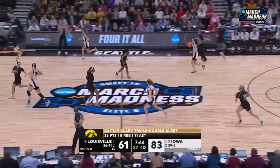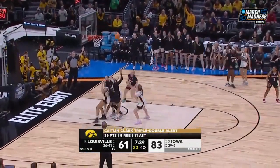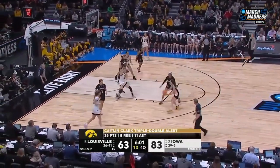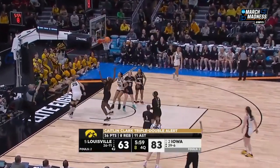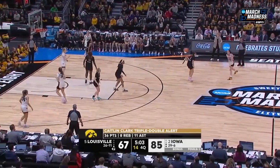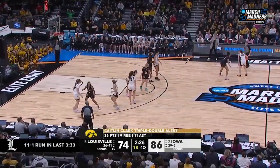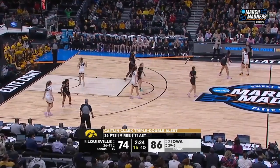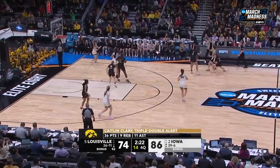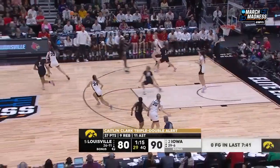Just 4 for 20 now in her career from downtown. Marshall left alone. Clark lost the handle, bounces in, Sonano, great position from the floor. Caitlin Clark, she always looks like she's playing the speed that she wants to play. An 11-1 Louisville run. Marshall in the corner. No. 2 minutes even on the clock.